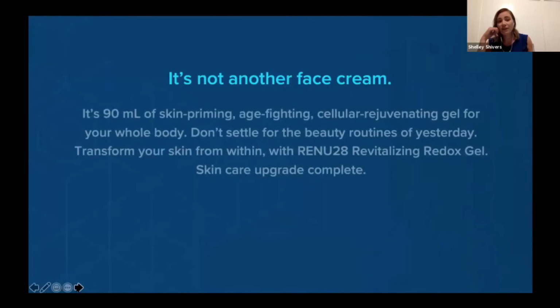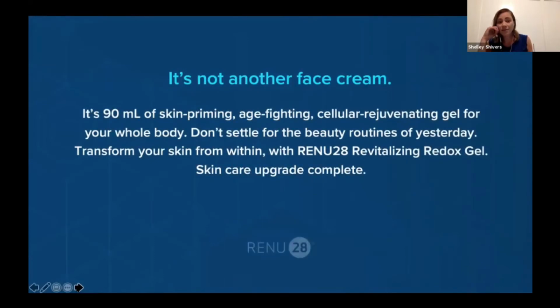It's not just another face cream. It's 90 milliliters of skin priming, age-fighting, cellular rejuvenating gel for your whole body. Don't settle for the beauty routines of yesterday. Transform your skin from within with RENU 28 Revitalizing Redox Gel. Skincare upgrade complete.